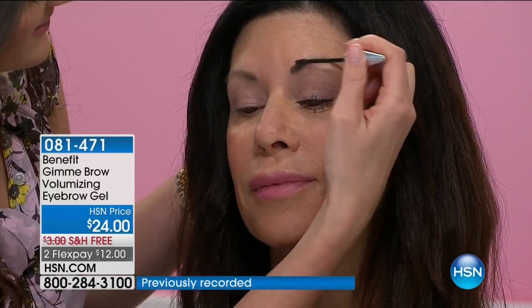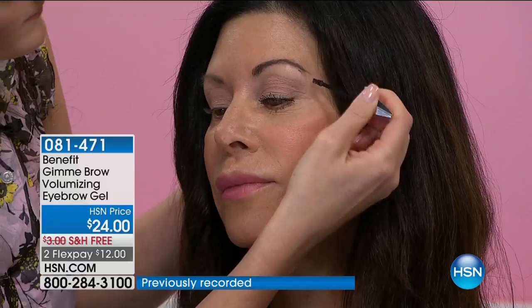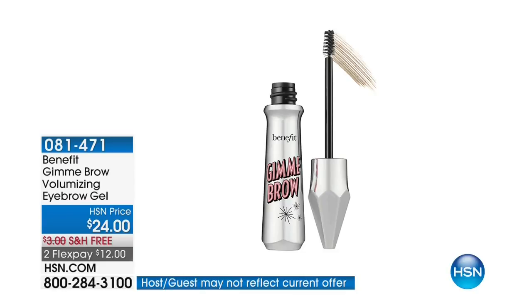Now, I'm telling you, if you've never tried it, why not just give it a shot, right? Look at these before and afters. Well, and as you're looking, I saw some customer reviews saying things like, I've bought 4 different eye products in the last month and this one is the best. Another one said, I've tried many, many brow products, but I keep coming back to Benefit's Gimme Brow. Others like, I've tried many products on my thin brows. I mean, it's just incredible. Give it a try, like we welcome you to do. It's item 81471.